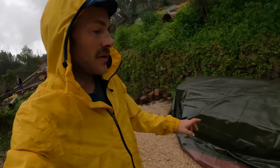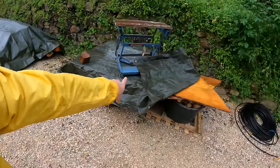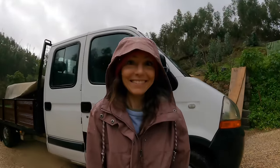Just like all of our items over here that we've hauled out onto our terrace, they're covering up the things in their truck too. We got a bunch of wood there. We got a bunch of other miscellaneous things here. We got our mulcher. Everything's covered up out here. Are you covered up? I'm covered up.